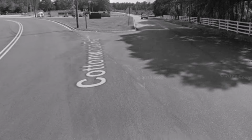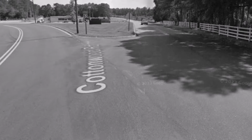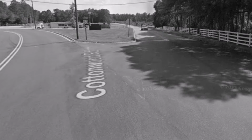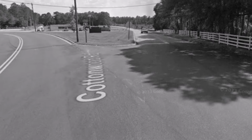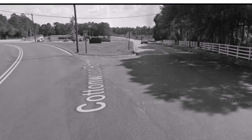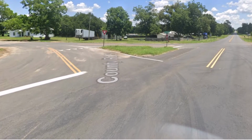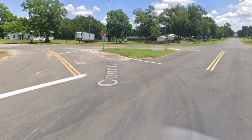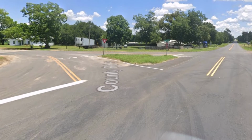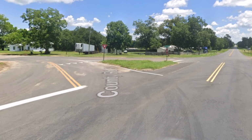As we're leaving Cottonwood, there's the split. I don't know why this picture came out in black and white when I scanned it, but that's the split. Alabama Highway 53 goes to the left toward the Alabama and Florida state line. That brings us to the community of Grangerville. The reason it's not on the sign as a control city is because it's not big enough. As you can see, it's just a tiny community, but we do go through it on our way to Florida.